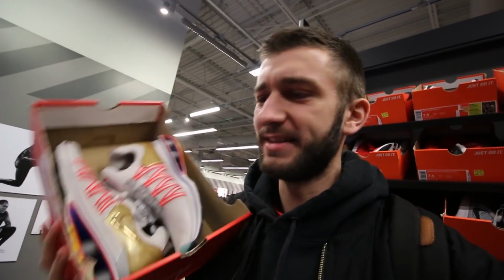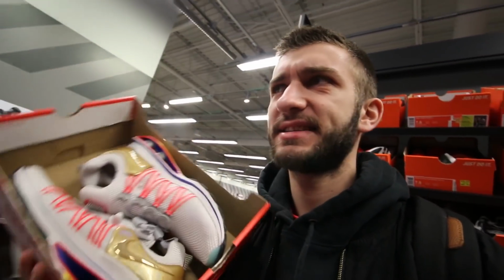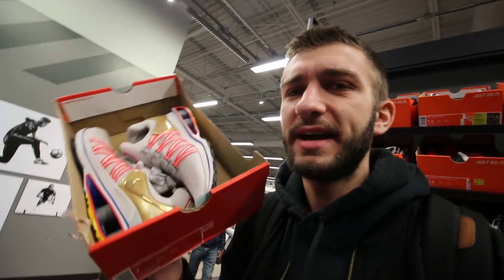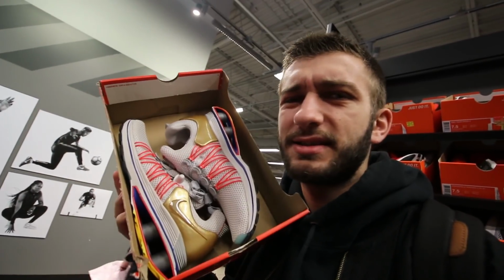Oh my goodness, I remember making fun of these in Hong Kong and saying that no one was ever going to buy these, and here they are sitting at the Nike clearance store. The Nike Shox Gravity. What a strange looking pair of shoes. They're $79.99, so that's like, I don't know, $58 US. Just no. Just Nike, just no.